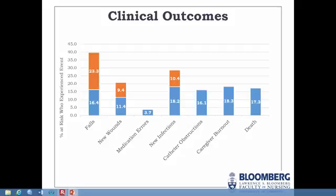So new infections, there were 28.6%. I can do math on the fly. 28.6% of people had a new infection, with 10.4% of people having multiple infections. Catheter obstruction, 16.1% of people with catheters had at least one obstruction. Caregiver burnout, 18.3% of people had documented reported caregiver burnout on their chart.